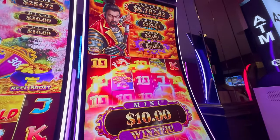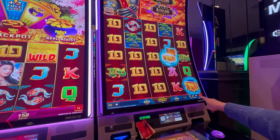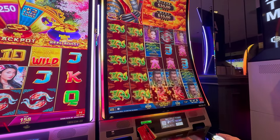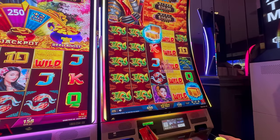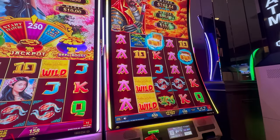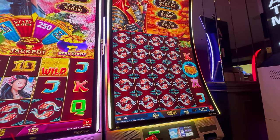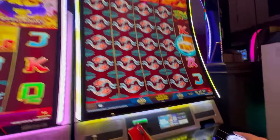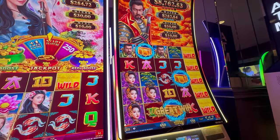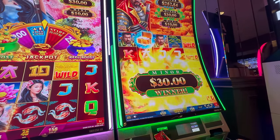Blue. Another mini. Blue, red. Okay, right. Three more games. Blue. That blue's hard to get, isn't it? Yes, it is. Line it up. Oh, purple. Oh, what is that? $37. Dang, blue. Good job, another minor. Man, you're killing it off $1.50.